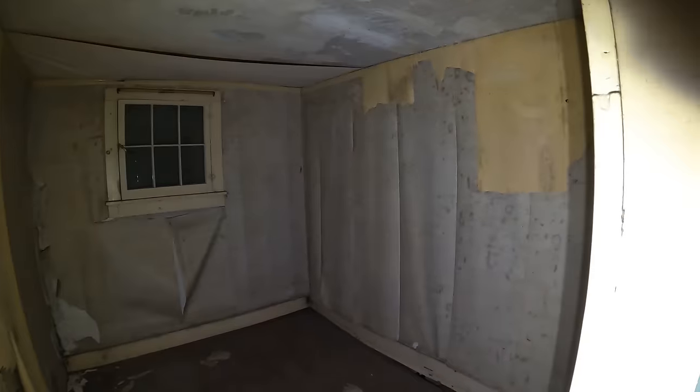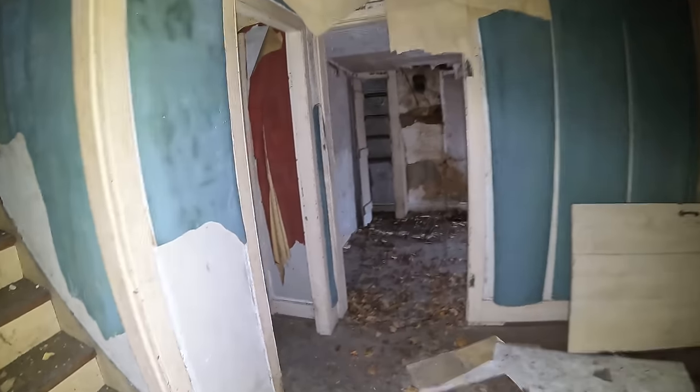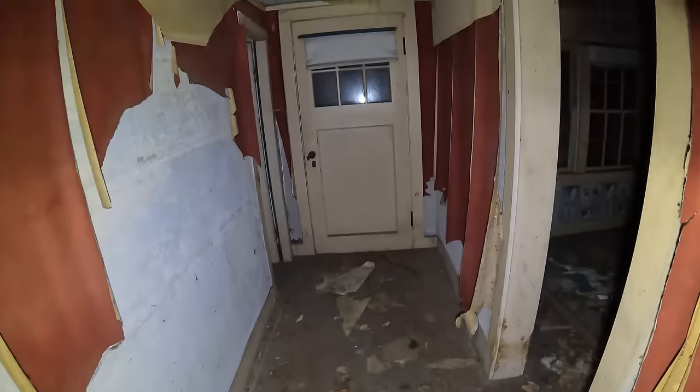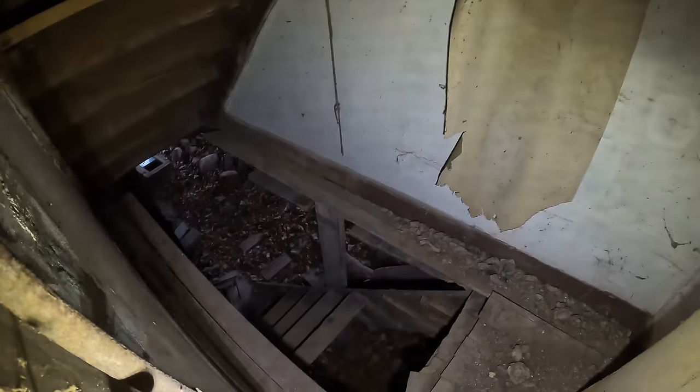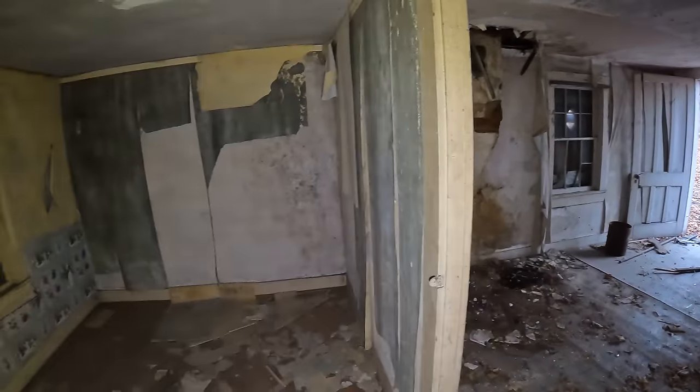This room will probably be a bathroom. I don't know what it was originally. Look how bad the floor is though. I don't know if it shows up on camera. And this is the entryway. Another hole through the floor. Just goes down to the basement. That's the kitchen for reference. And this is another room.